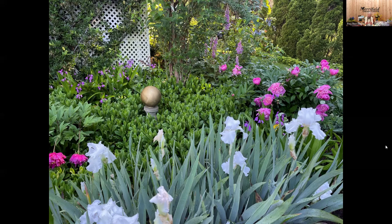The iris pretty much needs to be near the front of a border because it needs sunshine on those rhizomes and does not like any soggy water. It likes water, but likes good drainage. So this is how I use it in several areas, and I have a number. We'll go through. I think there's a couple. Yes, there's another one of a beautiful one that I have.